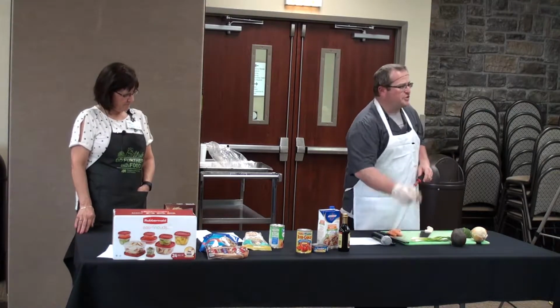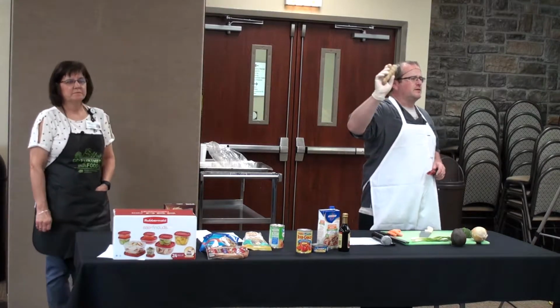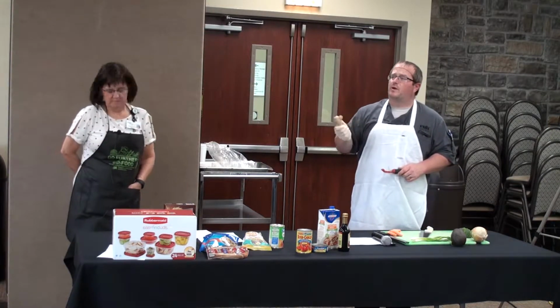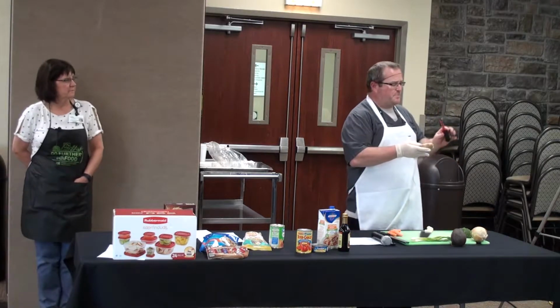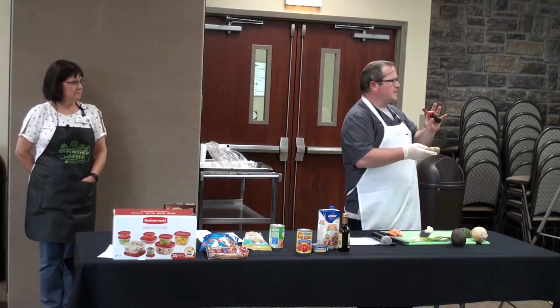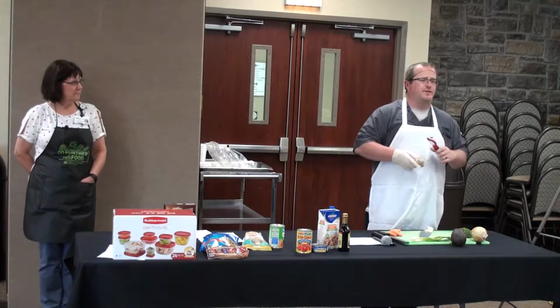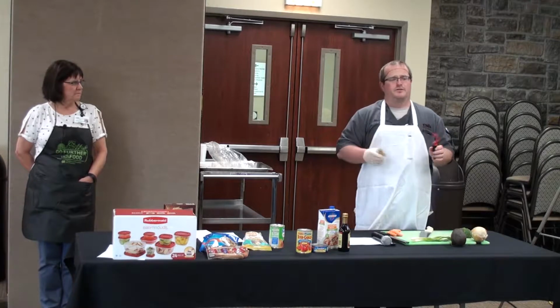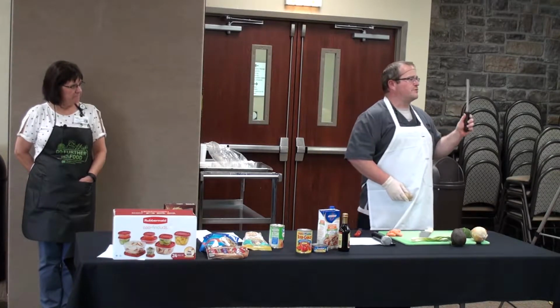When dealing with ginger, does anybody ever use fresh ginger? Good, lots of you. It freezes really well too, right? The way I've always done it is peel the outside of it with a vegetable peeler. If you use a paring knife for that, I know some people only use paring knives for that type of thing. That's your prerogative.